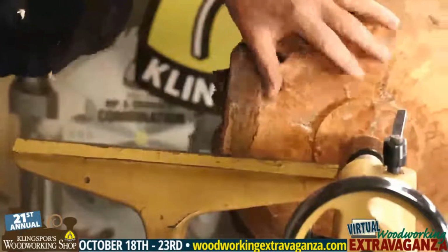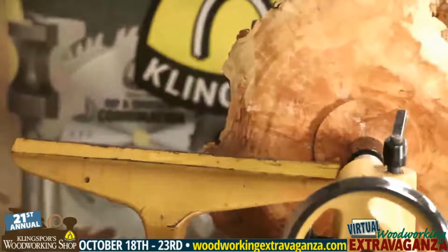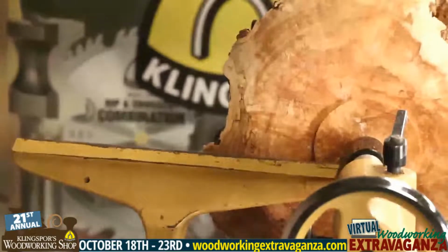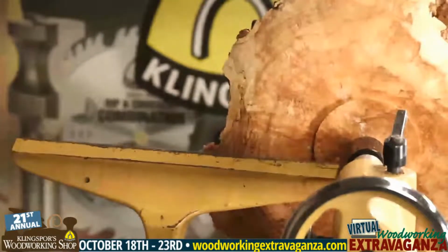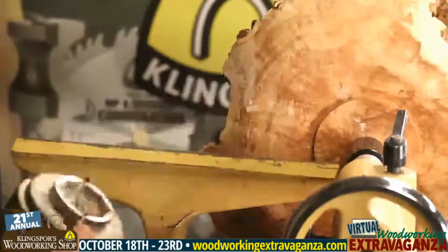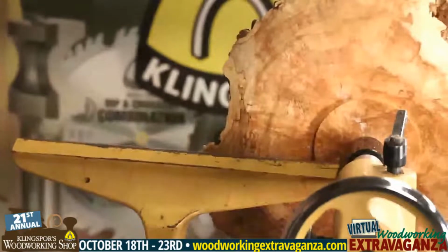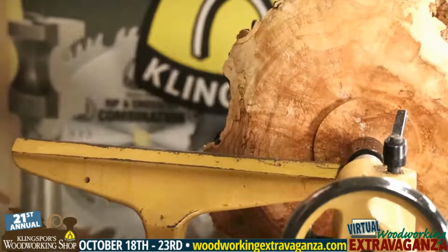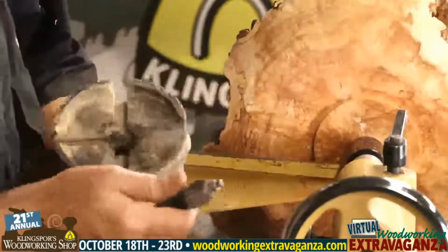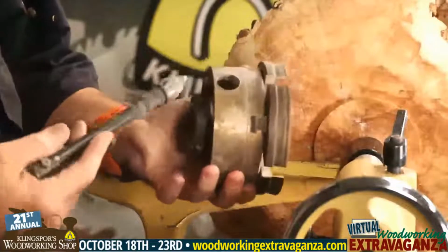All right, now we've got a rough tenon shape on the bottom. Now comes the decision on which size chuck jaws. Since this is feeling a little punky, I was going to use a smaller jaw. Now I'm going to try to go to a larger jaw. All right. So I'm going to use a larger chuck.